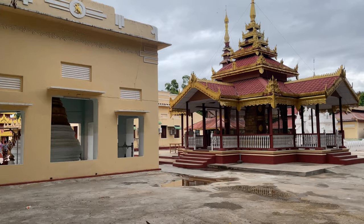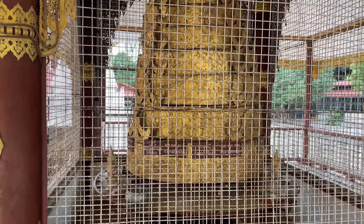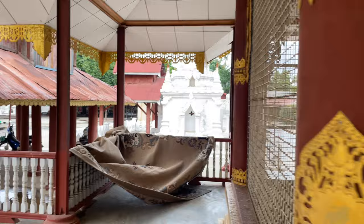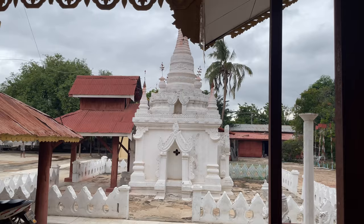So we have another little chedi here. We have the drums. And we haven't even come up close yet to the pagoda. Oh, this is interesting. I'm not sure what this is, but it looks like it might have been the top of the stupa, that little hti. I'm not sure if that's what it was. And they might have put it down here. But it looks like now they have the spirits praying to it. May you be free from five enemies, is what it says on the bottom. And then we have another little chedi here.